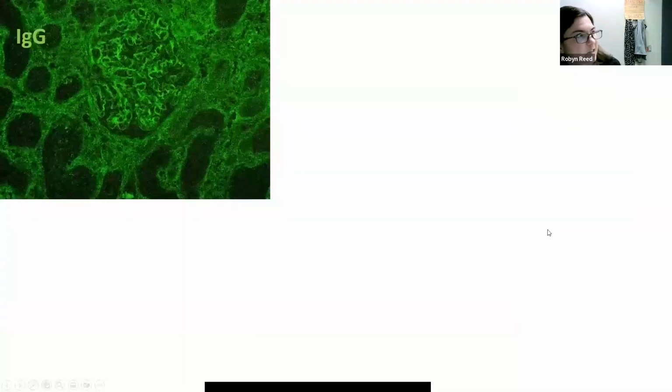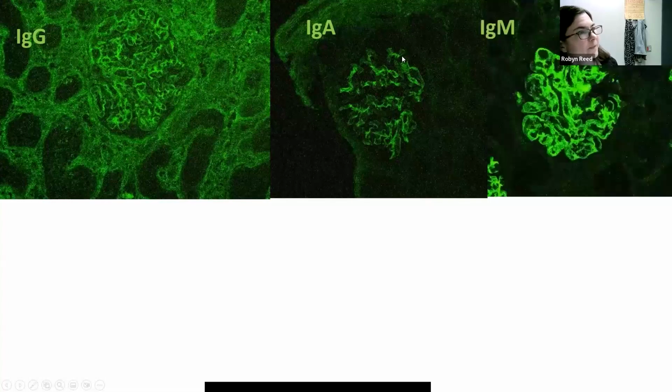Immunofluorescence was interesting in this case. This is an image of the IgG stain, which is negative. This is background staining by our standards. IgA had some predominantly mesangial staining. So you can see this arborizing immunofluorescence pattern with segmental capillary loop staining. You can see a bit of that here. IgM was brighter and was also mesangial with more extensive capillary loop staining.